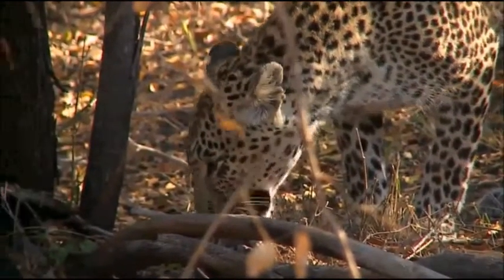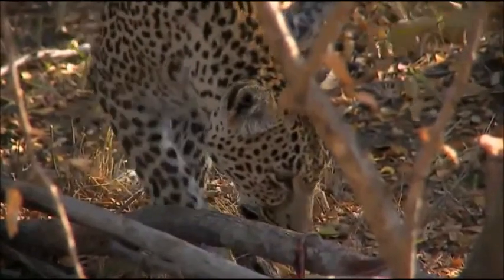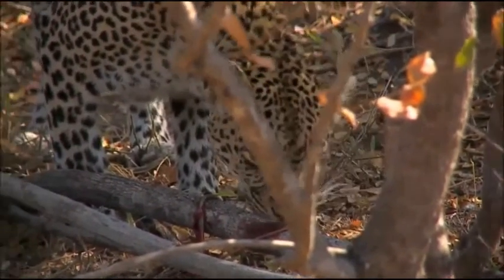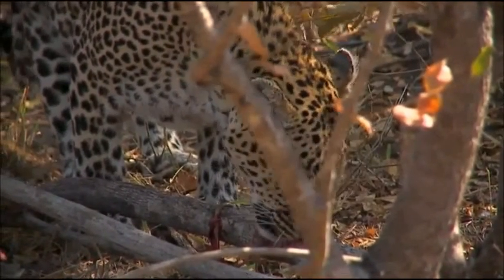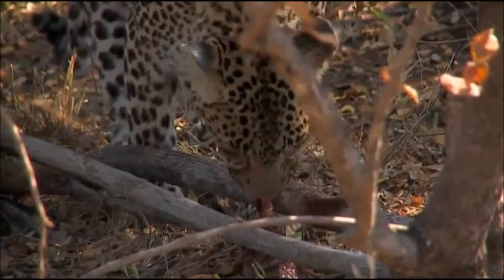Justin said he's never seen Karula like this. Fascinating change in behavior from the queen. Now, she's smelling where that scrub hare was. I think she's just a bit annoyed with the cubs. And as soon as he came closer to her, oh, she's licking the blood from the scrub hare, she started snarling. And I just wasn't sure whether it was because of us.